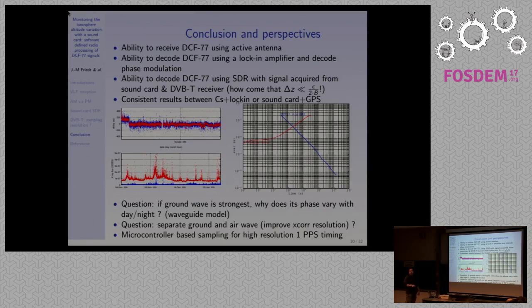I tried to correlate fluctuations in the DCF77 signal with X-ray density measured by geosynchronous satellites from NOAA, and there is no obvious correlation. I believe that 77.5 kHz is a bit too high, and we're probing layers of atmosphere that are too deep to detect what people are usually measuring with ionosondes, which are lower frequency devices, 10, 15 kHz, where you really see the effect of X-ray density variation on the ionic content of the ionosphere.